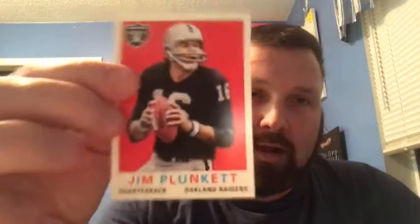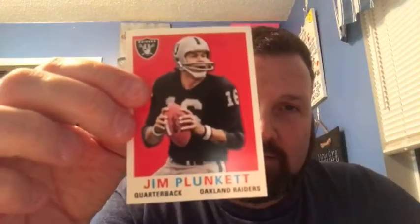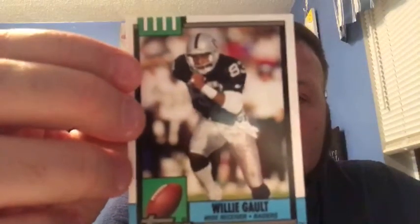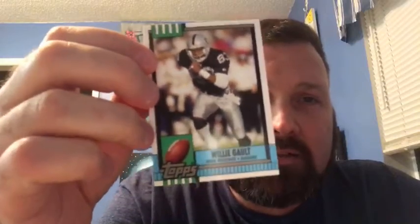Here's an old quarterback for you. It's back in Sparty's days. Jim Plunkett, Harrison Smith, Andy Dalton, the Red Rifle, Donald Brown. Love these cards. Love the 89. Willie Gault. No, these are 90. Willie Gault, stud with the Raiders. Victor Cruz, Eric Decker, and Joe Flacco. Almost done here, guys.